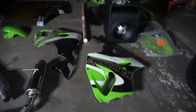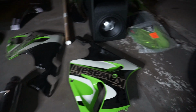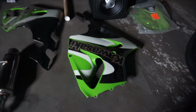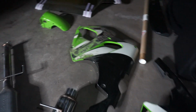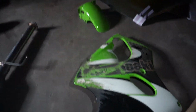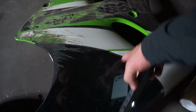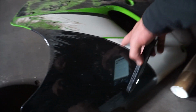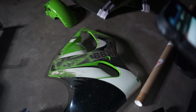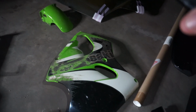Obviously over here, we have our Kawasaki ZX7R fairings. This one, which I believe is the left side of the bike, is in fantastic condition. This one here is not. The bike was laid down. It has some scratches and whatnot. However, if you don't know, all of these things right here are stickers. So what I believe I'm going to try and do is sand it all down, put the stickers back on, and try and make it look as good as possible.